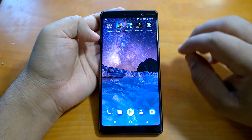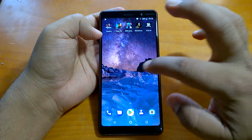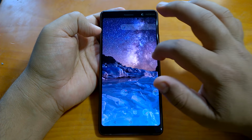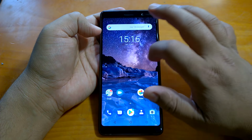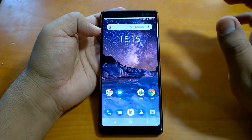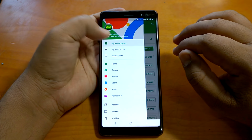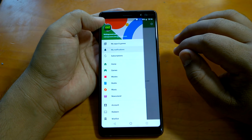We will try to do some heavy lifting with it. Let's see how it works. If you talk about general multitasking or general daily tasks, it never disappoints you. Whatever you do, you will feel that it's really efficient and very fast.